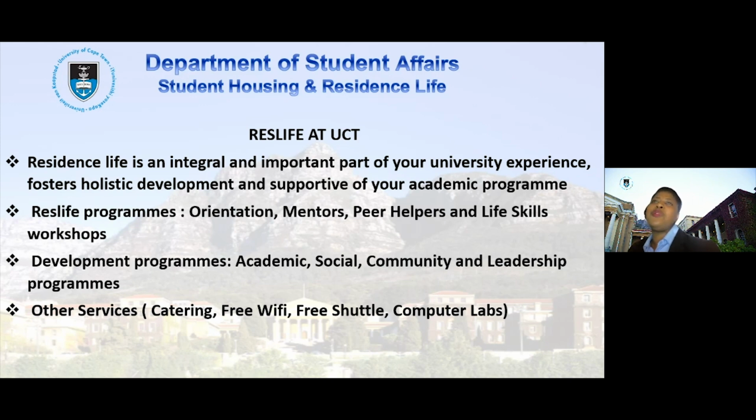Lastly, we just want to advertise our life at UCT, that it's quite a vibrant residence life that contributes immensely to student development. First year students can expect a whole lot of information during our orientation period, which is a 2 weeks orientation at the beginning of the year upon arrival. We have peer mentors during this time. We also have academic support happening in the residences through our Res Life programs. We have tutors to support the academic well-being of students in all our residences. There's also social and community outreach programs and leadership development programs. We also have opportunities for students to participate in house activities in all our residences.